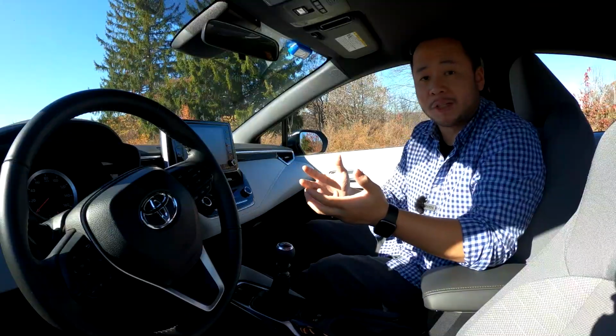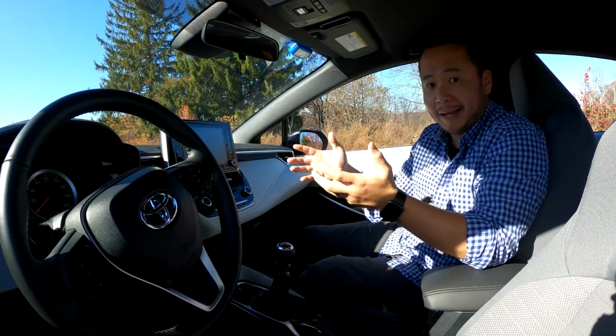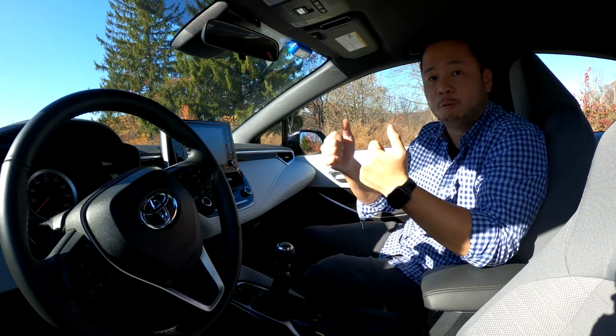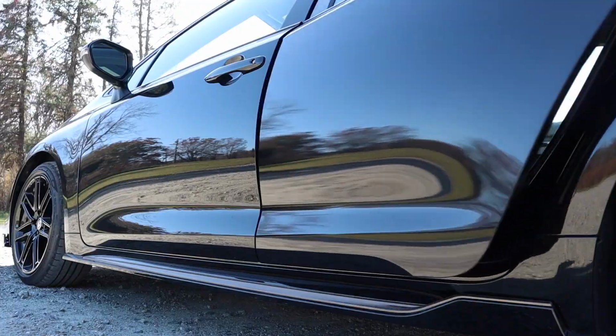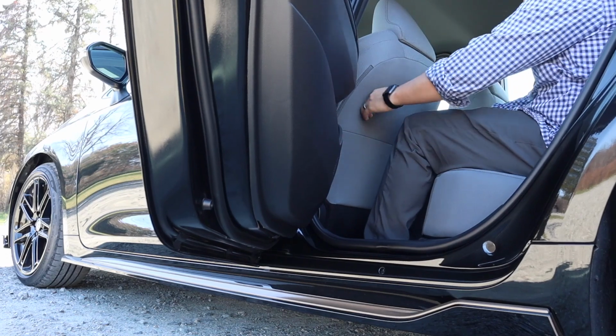Now, 169 horsepower doesn't sound like a lot on paper, but trust me, this car is actually quite fast if you really wring it out and drive it at the limits. Though once you start adding passengers, that fun factor quickly goes away.